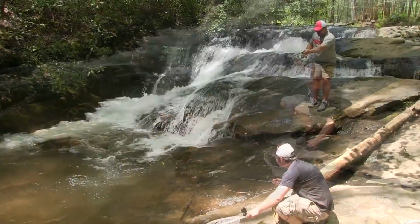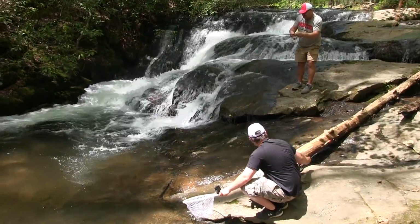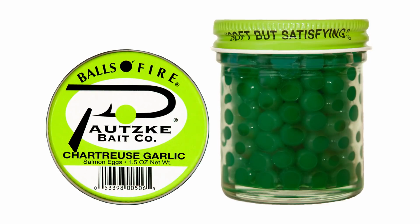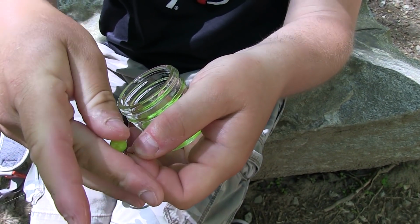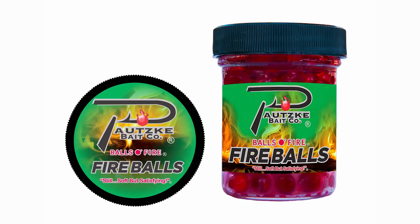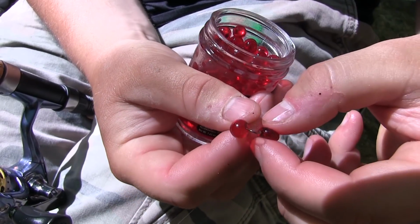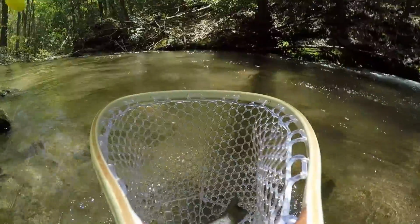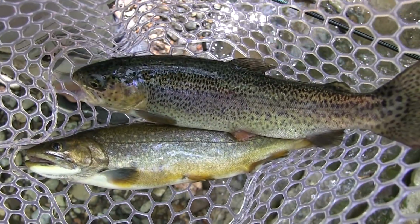It's a great place to come up, spend the day with the family, or spend the day fishing with your friends. And all of our fish came today on 2 different baits. We used those Chartreuse Garlic Pautzke salmon eggs, and I'll tell you, take a whiff at these and you'll know exactly why the trout chomp on them. They smell just like garlic. And then we used the Red Fireballs. They are not widely used here in Georgia, reason being they're fairly new. People don't really know they exist. They look, taste, smell, fish, and sink like a real salmon egg. And you know what? The fish didn't even know they were real today. They chomped them like they would our regular Balls of Fire salmon eggs. As you can see, we caught plenty of brook trout and rainbow trout today. We put them all back for you guys to enjoy.